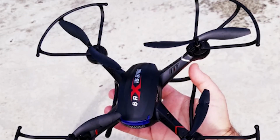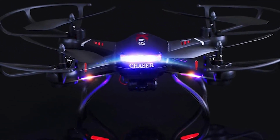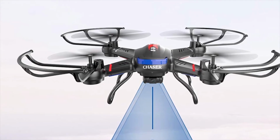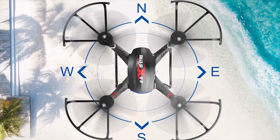The 2.4G technology makes it possible for several models to be played at the same time without interference, and the multi-axis gyro offers extra stability for easy handling and 360-degree flips. It is also equipped with LED navigation lights and remote control indicator lights for night flights.